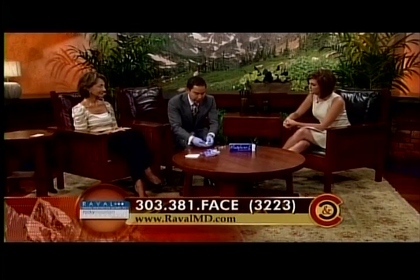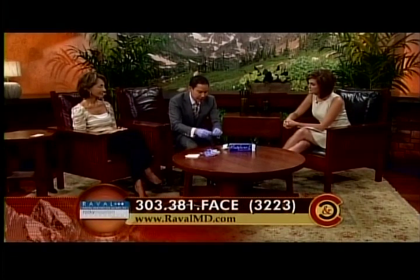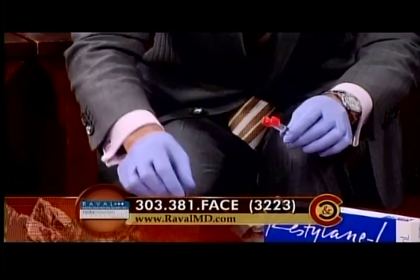Do damage. All right, back to what you're doing here. So here's the lidocaine. We've already drawn this up at our office. It's a lidocaine with epinephrine mixture, and we have our Restylane here. It's a Restylane L, which means it's got the lidocaine also with it.